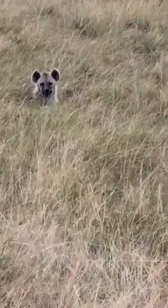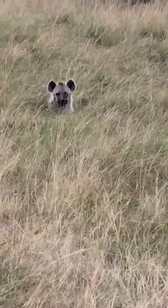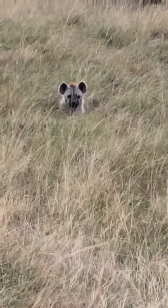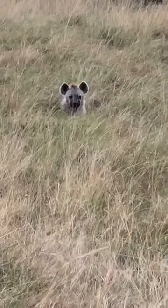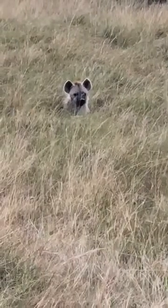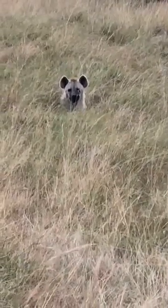Remember, the hyenas are specifically nocturnal animals. So the hyenas normally come out of the bushes late in the evening, and that is the time they try to find some food. So this is one single hyena. Remember, they live in a clan. Sometimes you might find more than 5 or even 10 hyenas in a particular area. But at some point they normally separate. Whenever they don't have young ones, you might find some single ones.